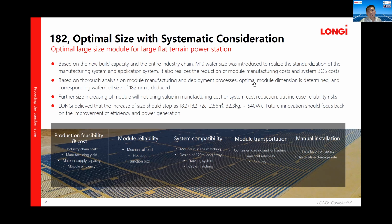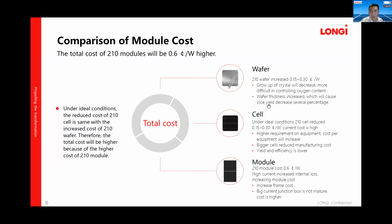So let's see the cost. About the wafer, the G12 wafer will increase the cost because the wafer thickness will increase, and the slice yield will decrease several percentage. But in the cell process, G12 will save the cost by 0.0% per watt. So combining the wafer and the cell process, the total cost will be the same.